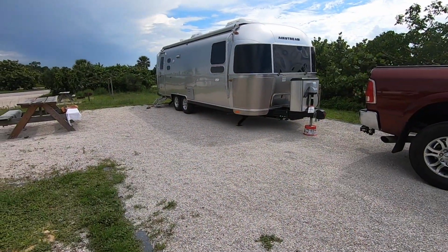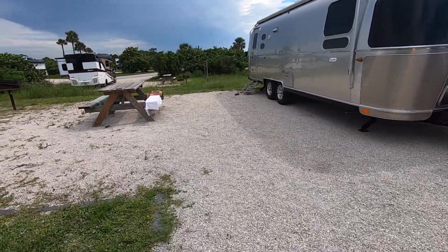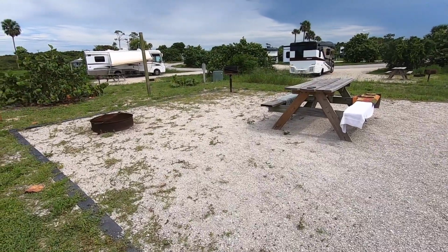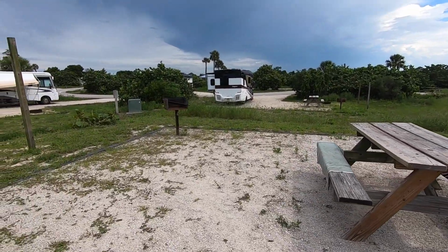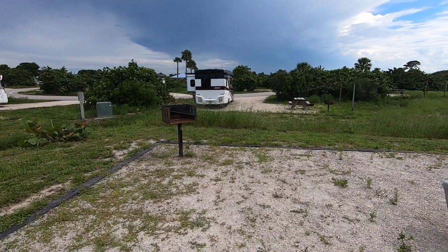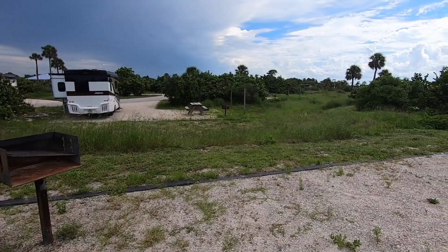Okay, like other Florida state parks, you've got the gravel drive here, picnic table, a barbecue, and a fire pit. We have 50 and 30 amp electric, have water, and of course, I've already shown you the sewer hookup, which is very remarkable. No cable TV.